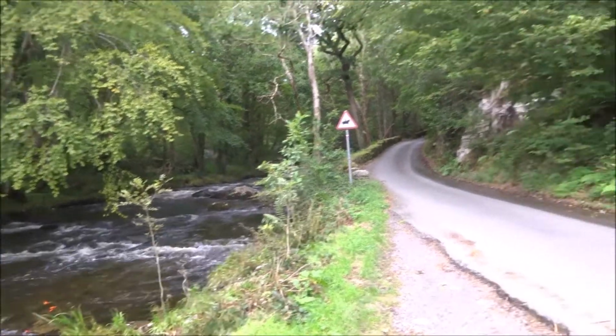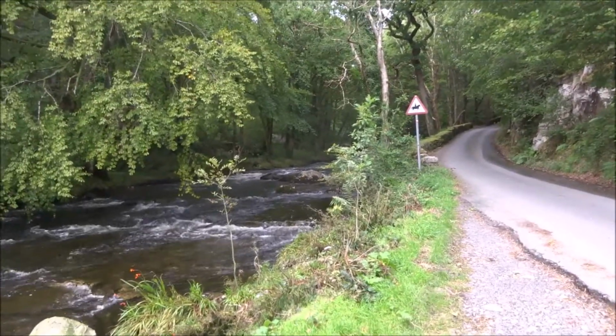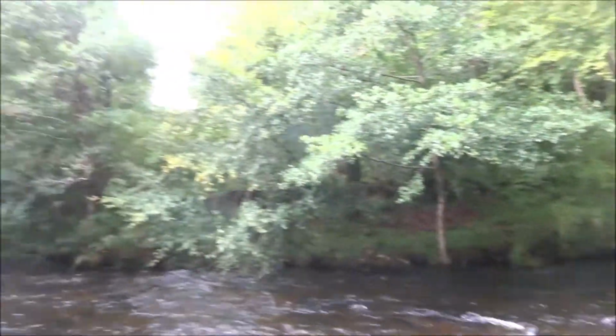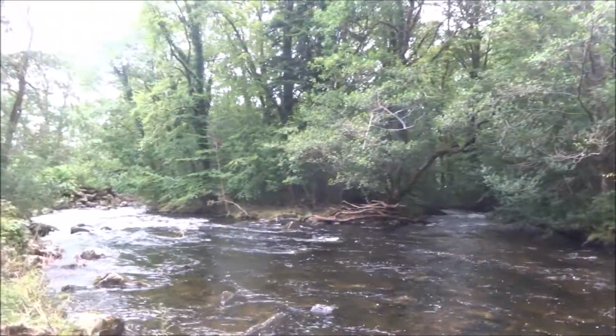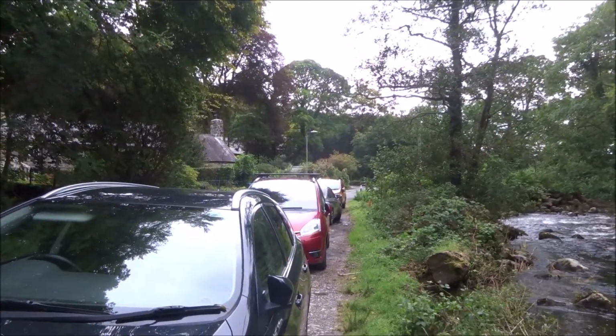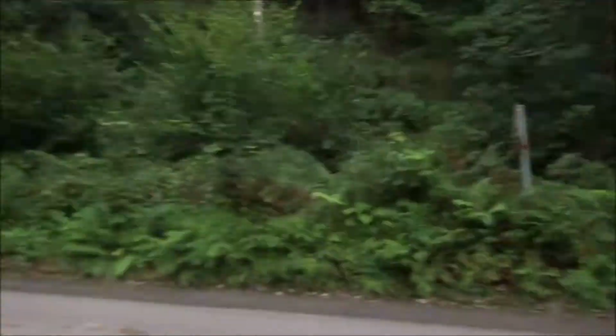I'm afraid this is another repeat walk. That's the Aber Artro, which I took a video of just a few days ago. And this is quite a few cars parked on this little lay-by where I normally park when I do this walk.